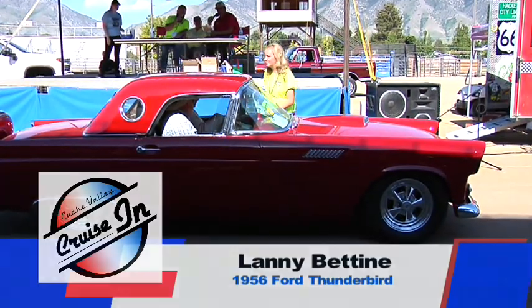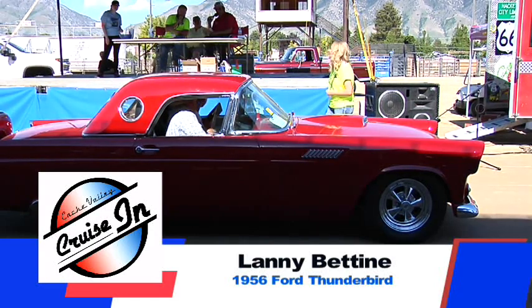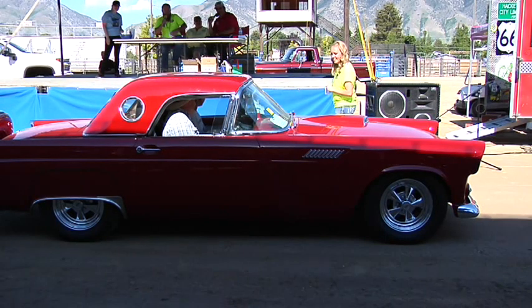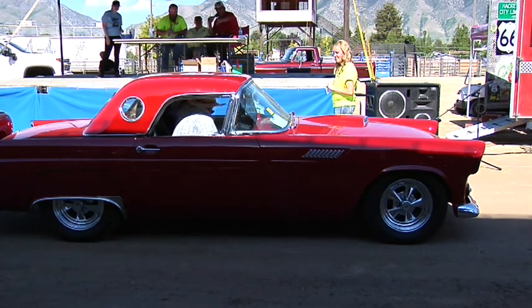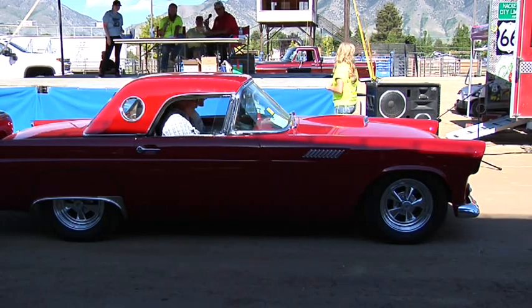How many years have you been to this show? How many stickers you got in that window? There's quite a few. It looks like you ain't gonna be able to see out of the windshield anymore. Better than that, how'd you get away with your grandparents' car? Oh, he's in there. Okay, behave yourself. No burnouts. There you go.